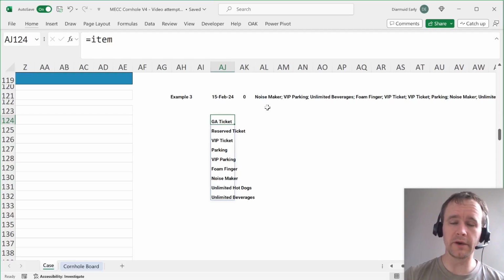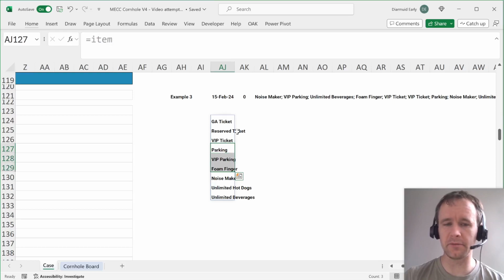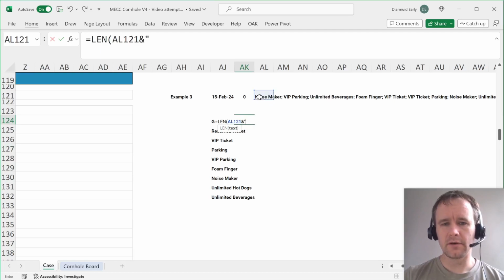I would normally do it using the sort of len substitute trick. In other words, how much shorter does this get if you substitute each one of these out of it? You have to be a little careful here because they're not prefix-free. Parking is contained in VIP parking. But what you can do is take the length of this with a semicolon at the end, yeah, semicolon at the end is fine.